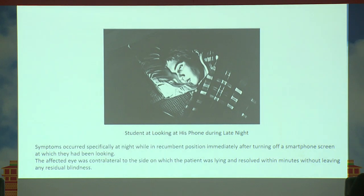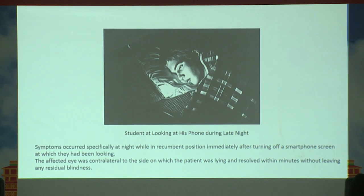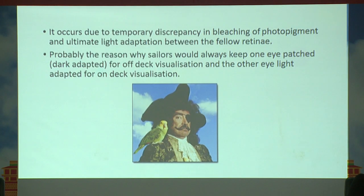So symptoms occur specifically at night while in recumbent position, immediately after turning off a smartphone screen at which they had been looking. The affected eye was contralateral to the side to which the patient was lying, and resolved within minutes without leaving any residual blindness. So it occurs due to the temporary discrepancy in bleaching of the photopigment and ultimate light adaptation between the fellow retina. Probably the reason why sailors would keep one eye patched for off-deck visualization when they go inside the deck, and the other eye would be light adapted for on-deck visualization.